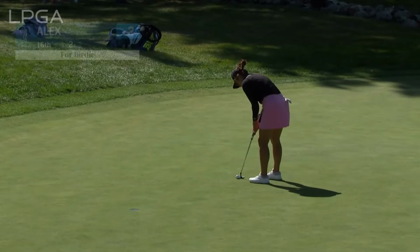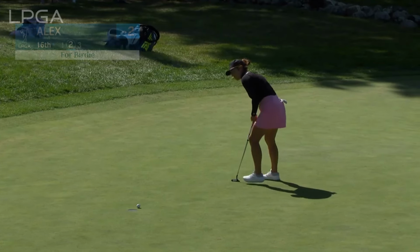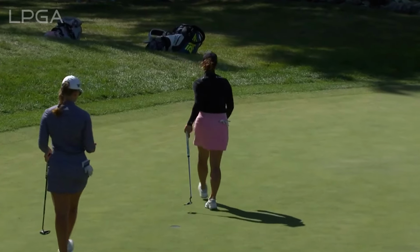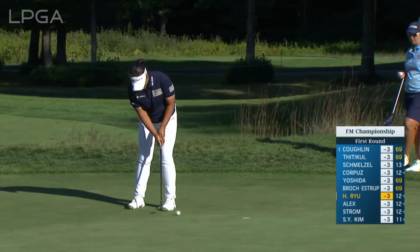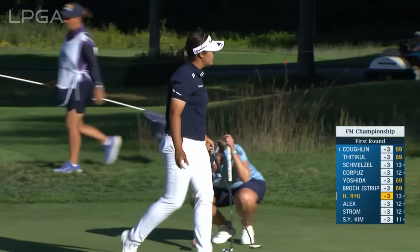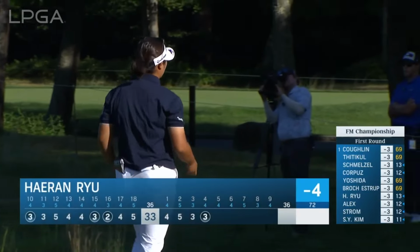Wind just slipped away. Marina Alex, the veteran, at that same 16th. Another at -3. As well as fescue and just a lot of issues. Really good save at 3 from a fried egg in the bunker.